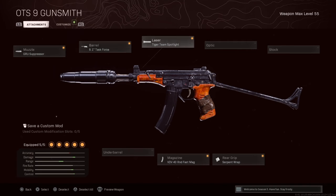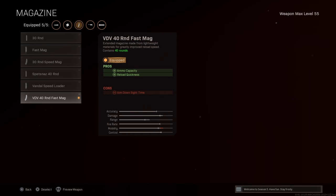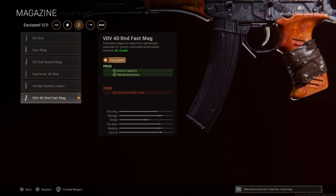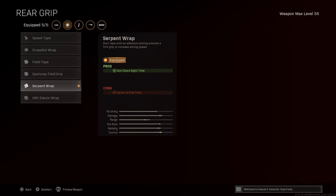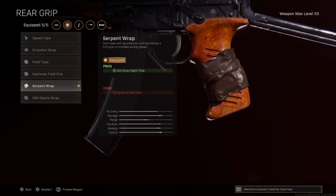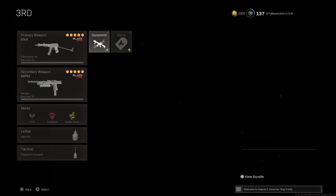Crew Suppressor, Task Force Sparrow, Tiger Team Spotlight, 48 round fast mag, and the Serpent Wrap. This is the one class I do not run a stock on because we run the 40 round mag, and it is only 40 rounds. We want the reload to be really quick, and you lose aim down sight speed, so I get a lot of it back with the Serpent Wrap here. That's why I run the Serpent Wrap rather than a stock for the OTS.